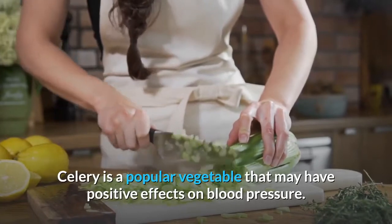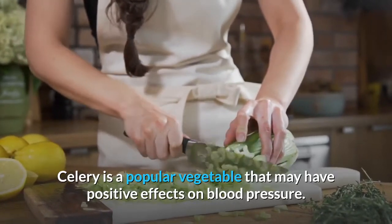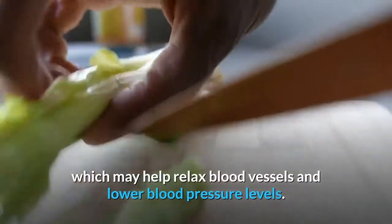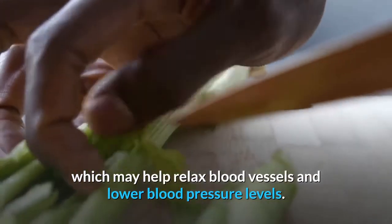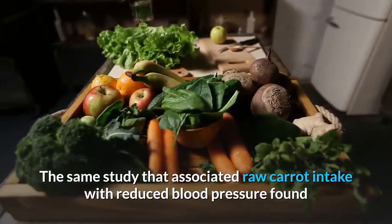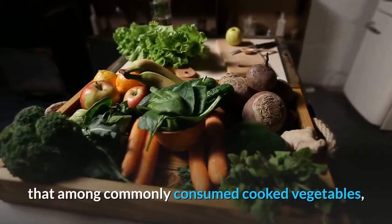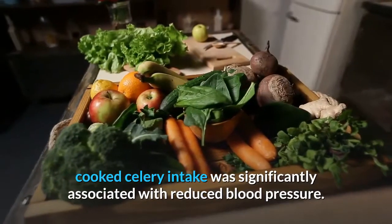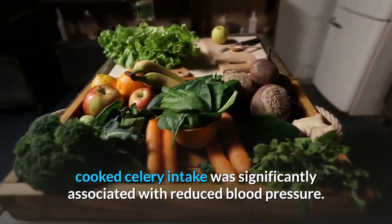Celery. Celery is a popular vegetable that may have positive effects on blood pressure. It contains compounds called phthalides, which may help relax blood vessels and lower blood pressure levels. The same study that associated raw carrot intake with reduced blood pressure found that among commonly consumed cooked vegetables, cooked celery intake was significantly associated with reduced blood pressure.